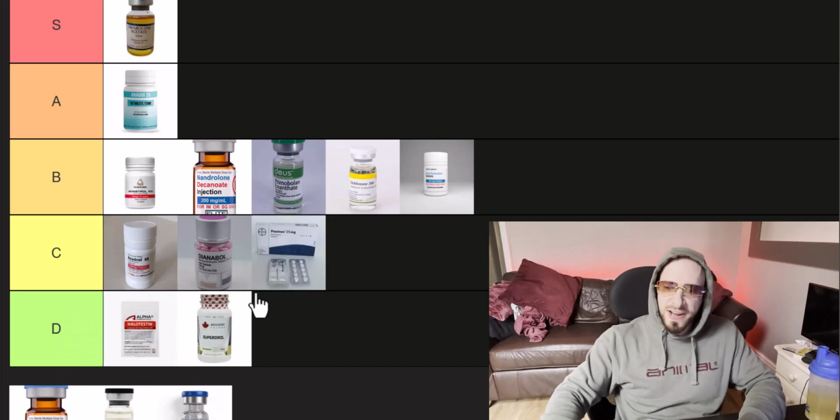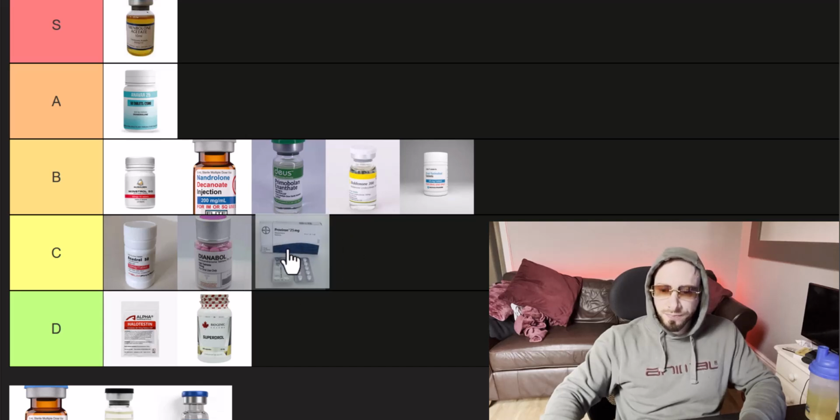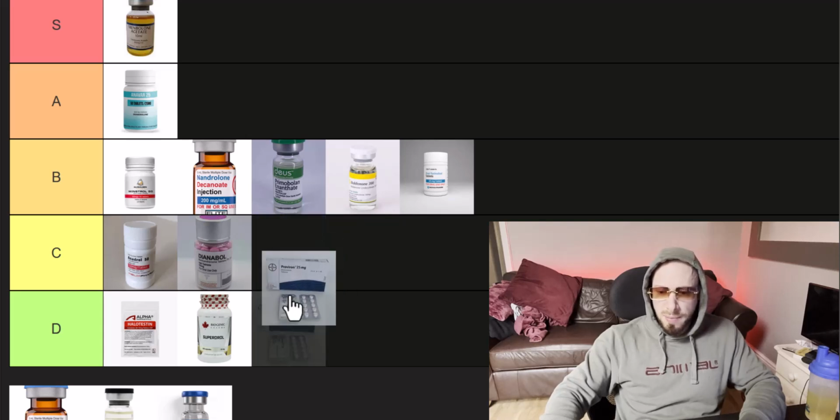As far as side effects go, very mild. It does tend to crush your SHBG, so you're going to get a lot of free testosterone floating around, which could cause issues like acne and androgen related issues like that. So that's something to be careful with. But as far as just side effects go, quite mild.